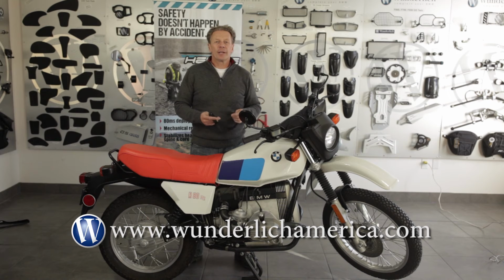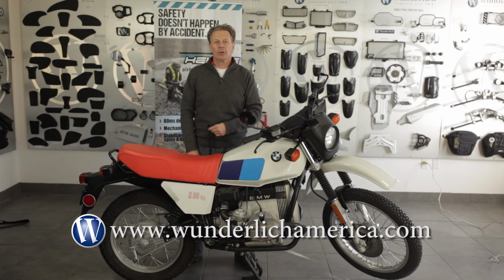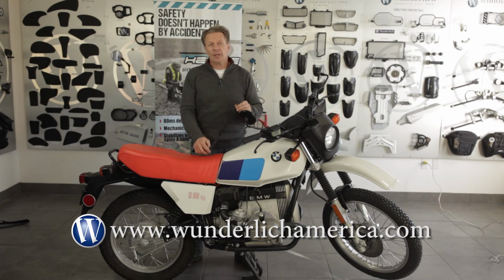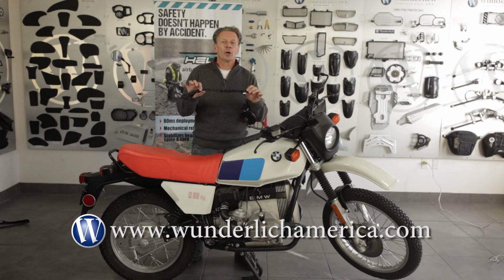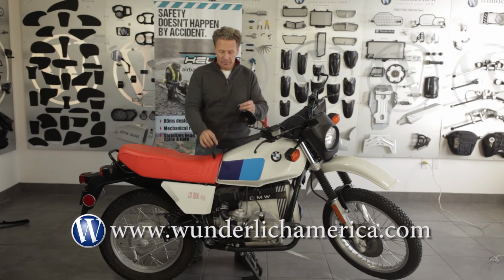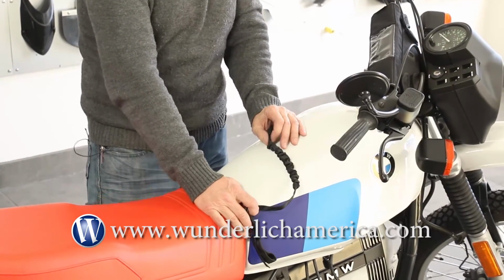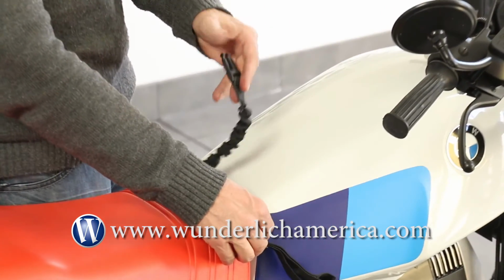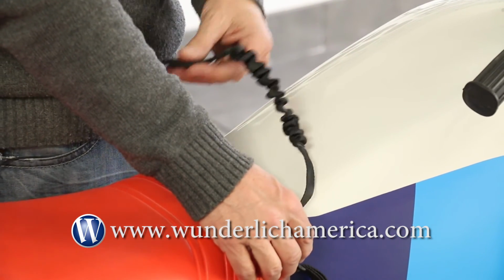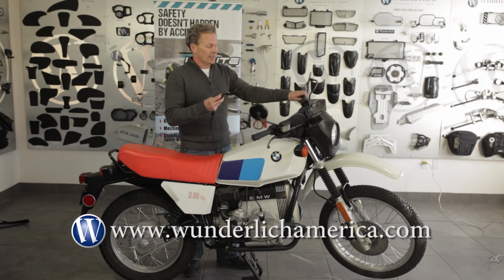And we're here to demonstrate how to attach one of our lanyards, which trigger the airbag vests and jackets in case of an accident. How to attach these effectively and in a sensible manner on your motorcycle. The best location for it is somewhere between tank and seat on your motorcycle. This will ensure that it is accessible and it will trigger the vest as quickly as it can during an accident.